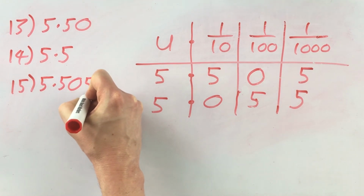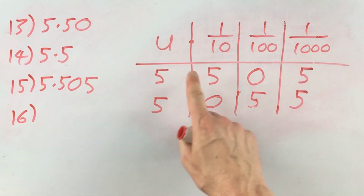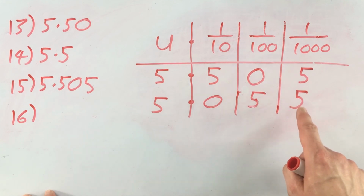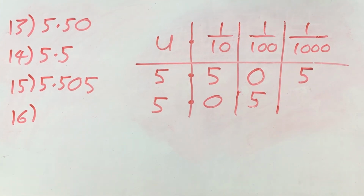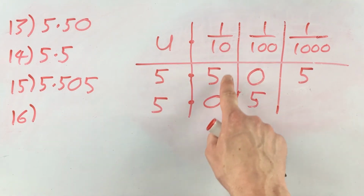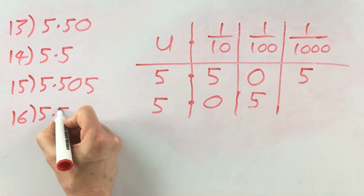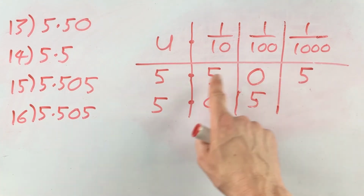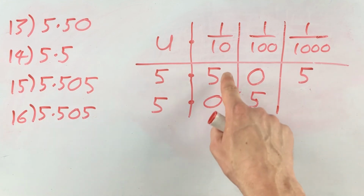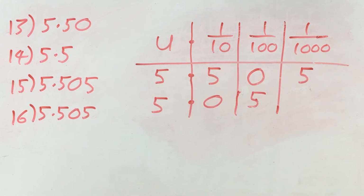5.505. Number 16, we're comparing 5.505 with 5.05. And here we can see that this top number is still bigger, because it's still got 5 tenths and this one still has none. It's irrelevant how many digits this has after the decimal point. That's not what's making the number bigger necessarily than the one below it. It's where they are, in which column, that makes the difference.